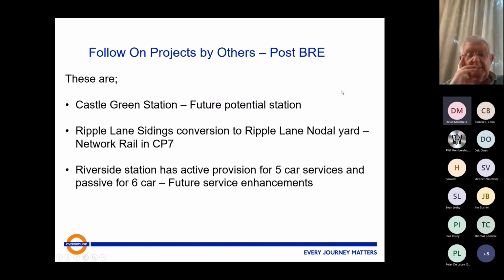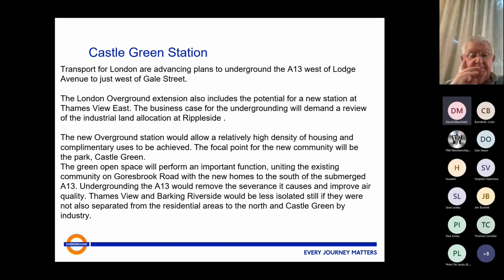Follow-on projects after Barking Riverside, and I sort of mentioned a couple of bits and pieces previously. First one is Castle Green Station. I won't bore you too much with this because it's not going to happen in the very near future, that's for sure. But basically, the London Borough of Barking and Dagenham and the Greater London Authority have got a plan to put the A13 underground and build more housing on top of it.